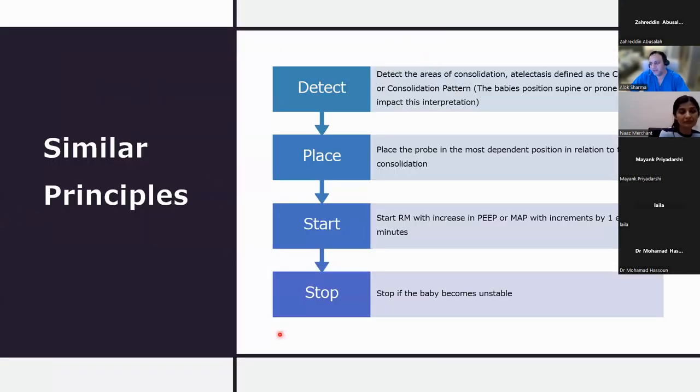So I use this mnemonic. I'll be putting this presentation up. And really for me, it's deciding when I'm going to stop. What is it that I'm going to look at to make sure that this baby is not becoming more unstable? Being able to look at the heart on ultrasound is very important as part of this. A lot of people will measure SVC flow, but actually we've moved more towards measuring RVO and LVO as markers in combination with doing recruitment maneuvers to make sure that you're really maintaining cardiac output properly. I think that's a little bit more complex at this stage.